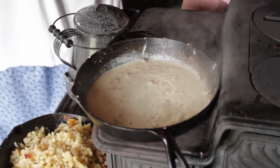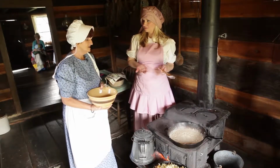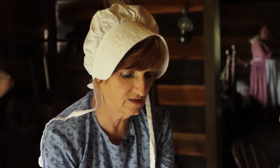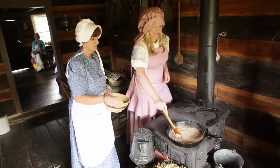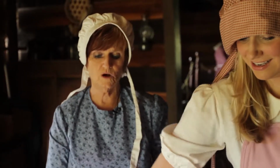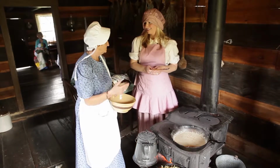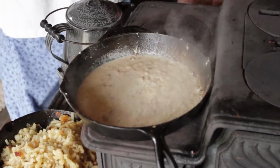Tell me about all the things that you've been cooking here today, and a lot of this came right off the property. Yes, the kraut, which is cabbage that was grown here. And the kraut, pork loins. We're having pork loins with gravy, and the fried potatoes. All this, what you see here, is the 1850s. This is what we do. And like you say, the kraut was from the farm.